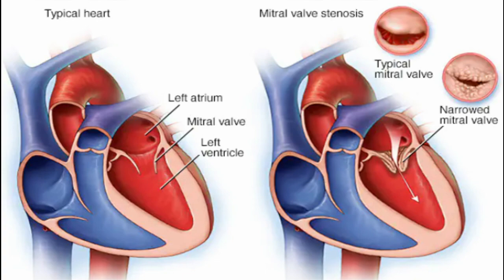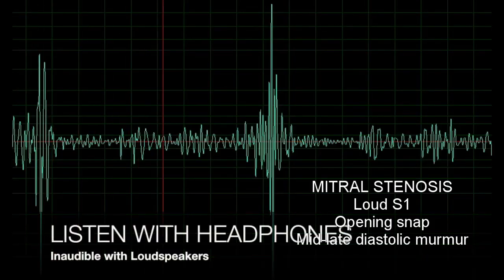There is also an opening snap, an early diastolic high-pitched sound. In addition, there is a faint mid to late diastolic murmur which is best heard during expiration. You will also notice a low volume pulse.